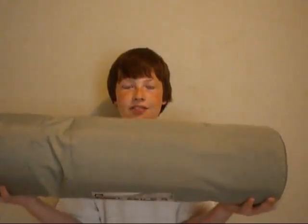It's not self-inflatable, but it's as big as it gets when inflated. It's as big as this one is. It's just this size. So it's really nice. And it's insulated, so it'll give you 10 more degrees in your sleeping bag.